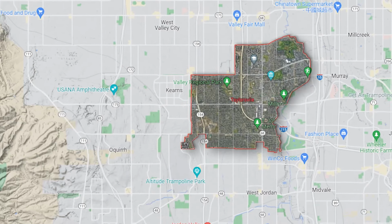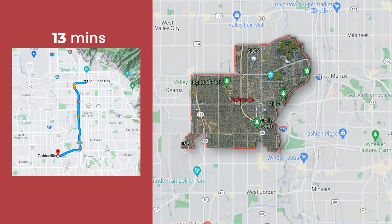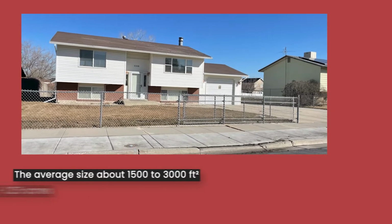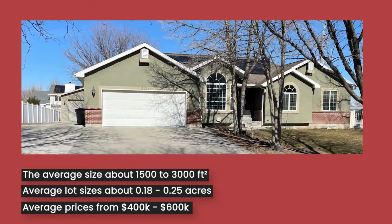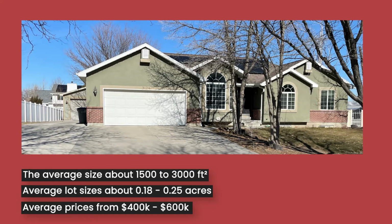Taylorsville is a very popular area because it's a fast commute to downtown. Most of the homes in Taylorsville were built in the 1950s and 1990s. The average size of a home in that area is from about 1,500 to 3,000 square feet. The lot sizes are normal, 0.18 to 0.25 acres. The prices average from about $400K to about $600K.